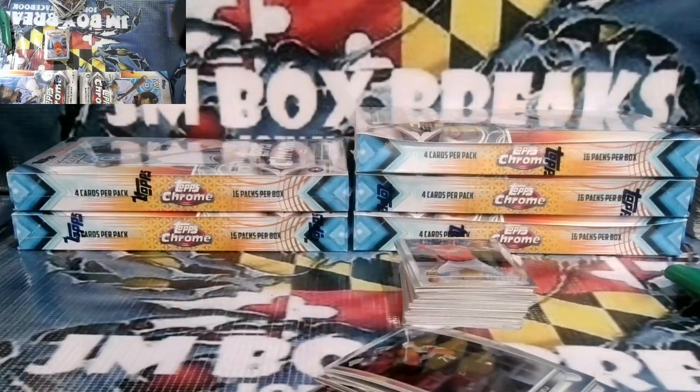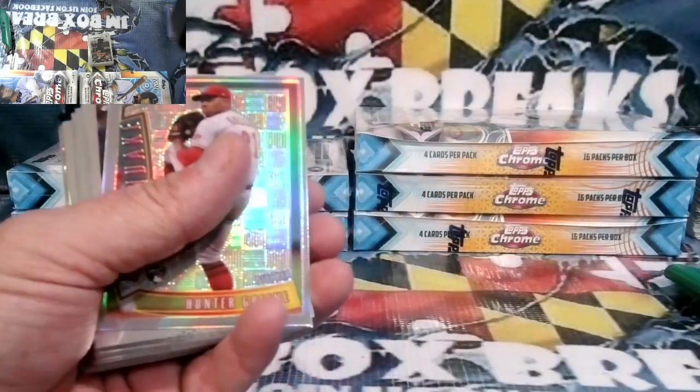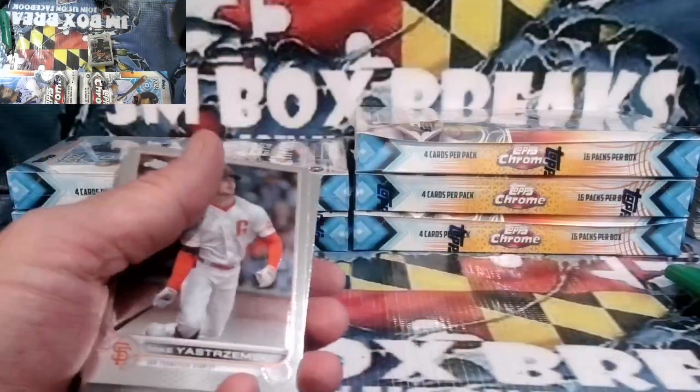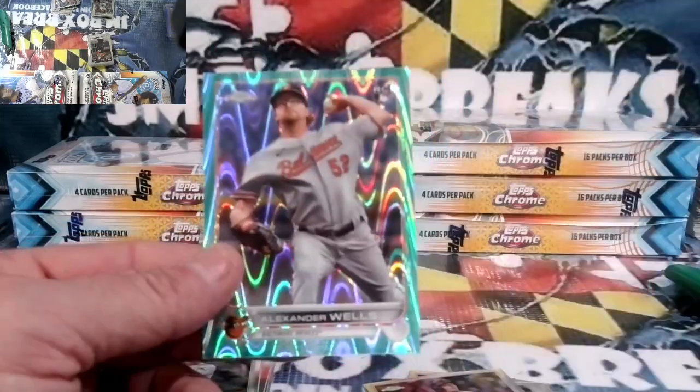Box 11. We got Yadi Molina, Hunter Green, we got Alexander Wells for the Orioles, number to 199.